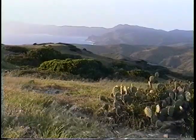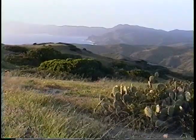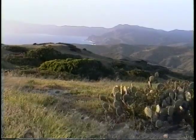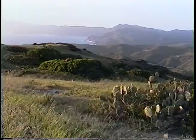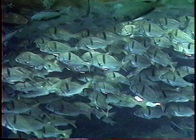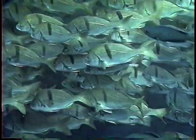But Santa Catalina Island still abounds with life and natural beauty. This island still supports unique plants and animals, and many things are still found in abundance. The isolation of Catalina has helped to protect it. But the future is not guaranteed. Your actions will have an effect on the survival of Catalina Island and other places like it.